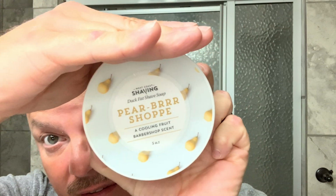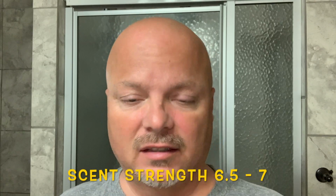That's awfully hard to see, isn't it? This is Pear Brrr Shoppe. And the scent on this is fantastic, I think. It's got that fruity pear scent, but it's sort of combined with the barbershop type scent. And to me, it's beautiful.